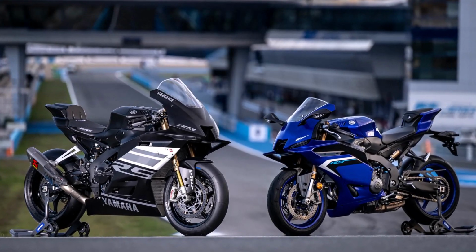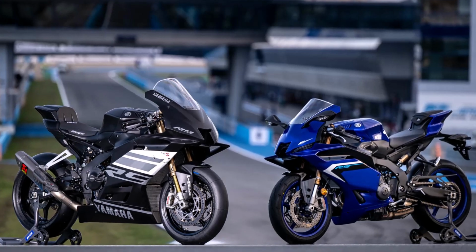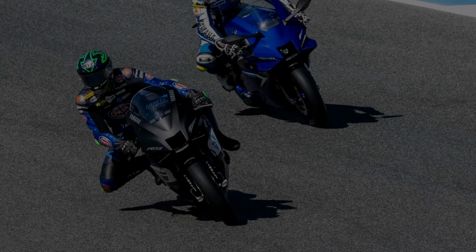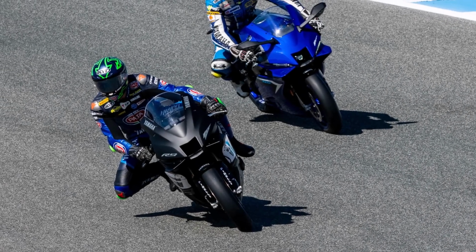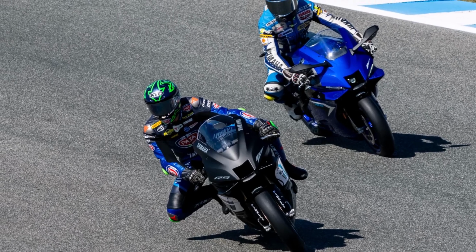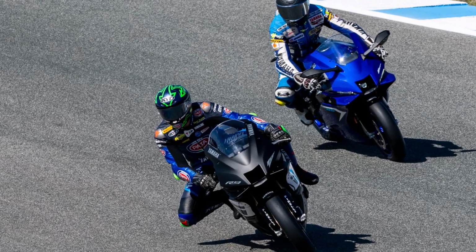For grip, the R9 comes equipped with 120/70/17 tires up front and 180/55/17 tires in the rear. These tire specs offer the right mix of grip, durability, and handling precision.